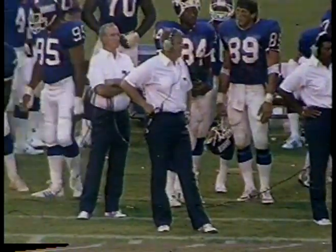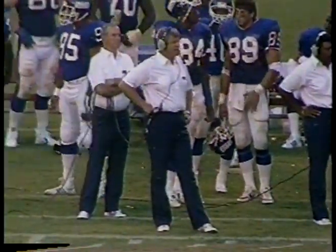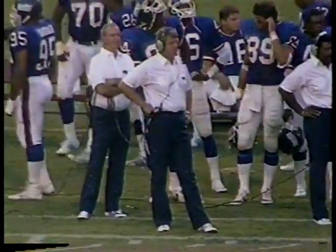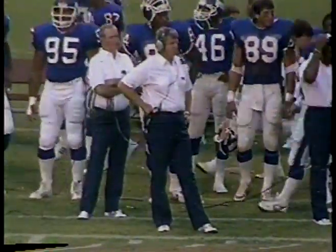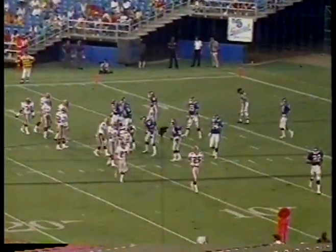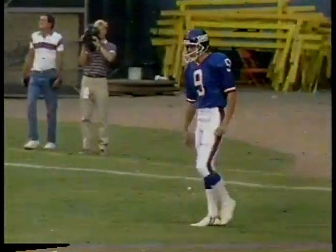Bill Parcells not happy with the delay, wants to know what caused it. Ball moves back to the 9-yard line. Giants lead 14-0, 8:05 to go in the second quarter. And Brian Wagner backs up.